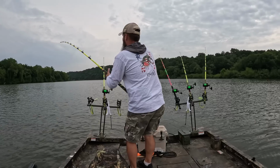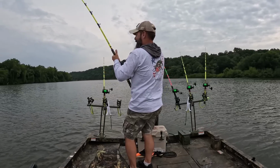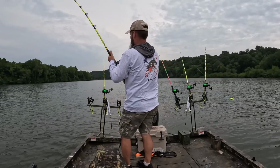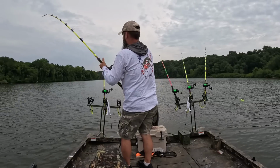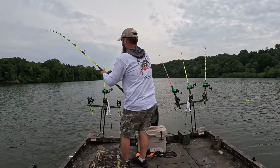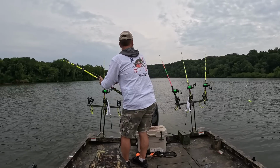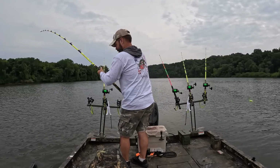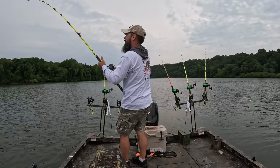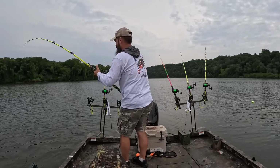Look at him, he picked it up way back there and he's swimming upriver. He may be bigger than I think. I mean, he's just coming right upriver. Got the planer board buried and everything. It's still steadily swimming upriver.